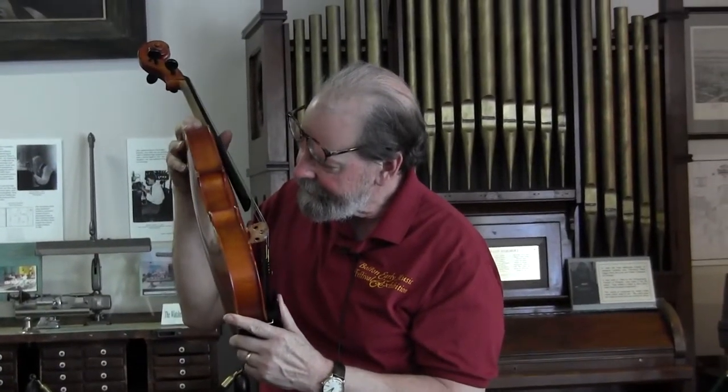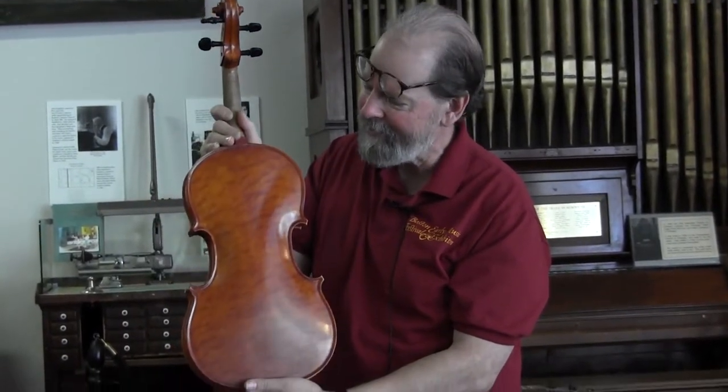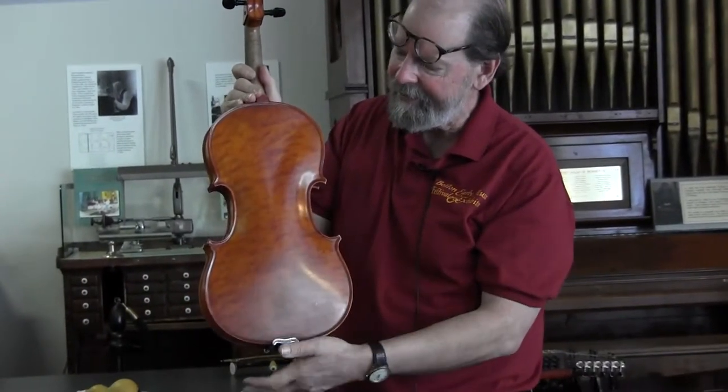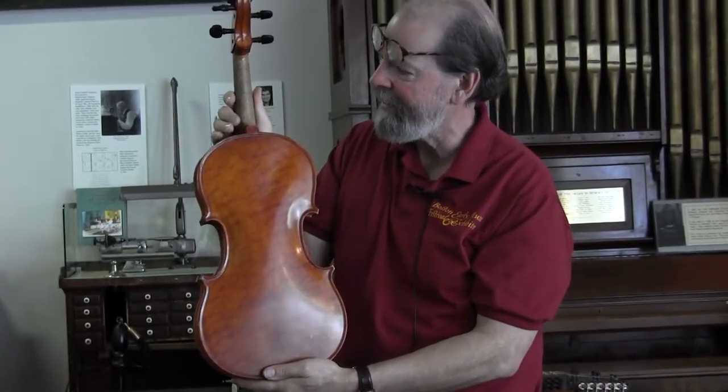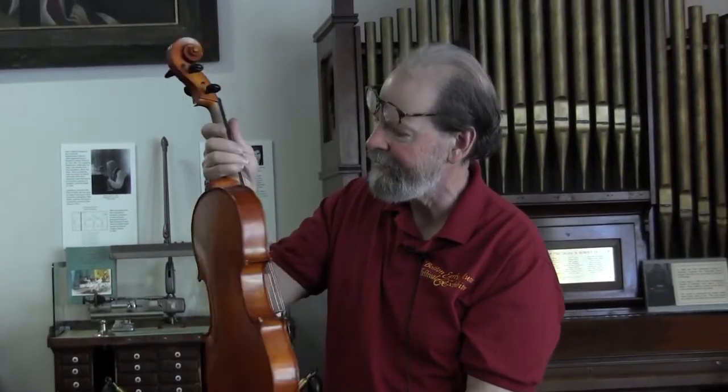This viola is wood from Shady Cove, from Trail. And it's a Victor Gardner viola. Victor was the teacher of everyone. And a very wonderful figured back, not fiddleback, but just a figured quilted maple. Very nice.